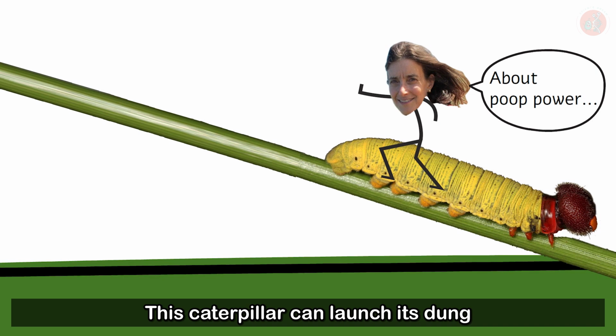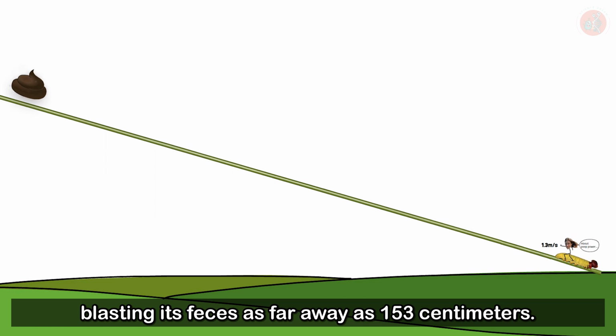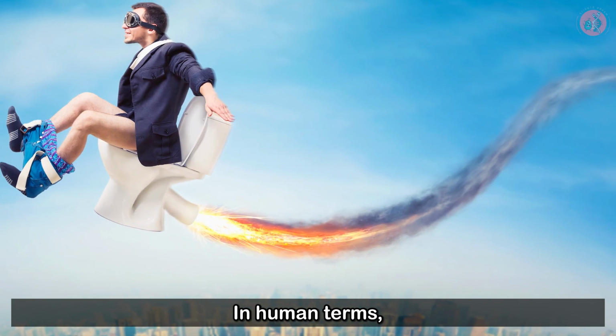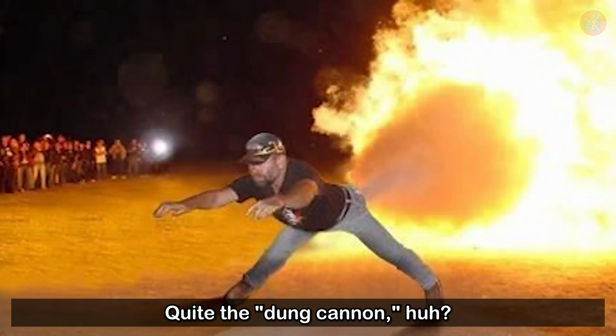This caterpillar can launch its dung at 1.3 meters per second, blasting its feces as far away as 153 centimeters. That's a distance 38 times its own body length. In human terms, that's a whopping 70 meters. Quite the dung cannon, huh?